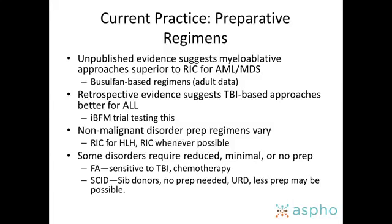For non-malignant disorders, the preparative regimens vary, and it's too complicated to give you anything very specific about this. The most important thing to keep in mind is reduced intensity regimens for HLH are probably important because it's a very significant inflammatory disorder, but even this is somewhat disputed. Reduced intensity conditioning regimens are great, and we want to use them as much as we can, but sometimes it's very difficult to get a graft in, and so there's a lot of work in this area.